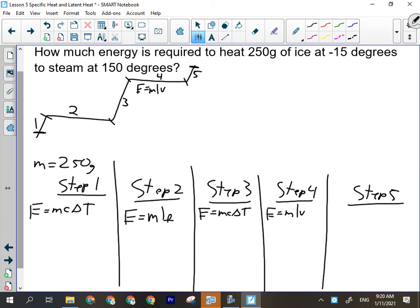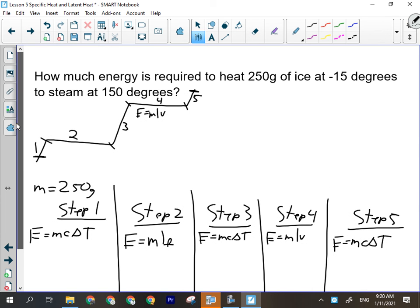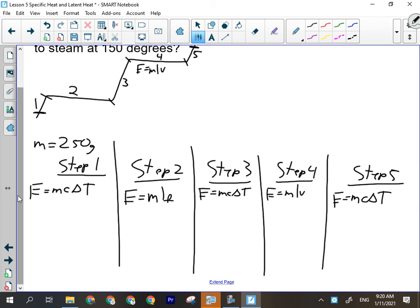Okay, then what formula do we use in step five? E equals MC delta T. Temperature's going up again. Anywhere where temperature goes up, we use the temperature change formula. Okay, so I don't have to do any manipulating. I just have to plug numbers in here. Okay? What's the mass? 250 grams. That doesn't change.